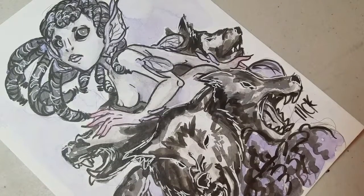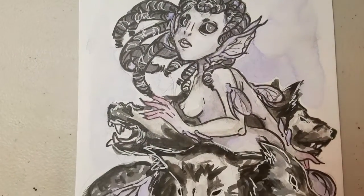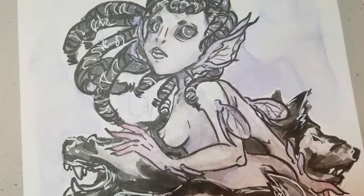and it made me have to draw wolf heads, and I'm not really good at drawing those. But I think they turned out okay, and I really, really loved drawing her hair, which is definitely different than what I'm used to.